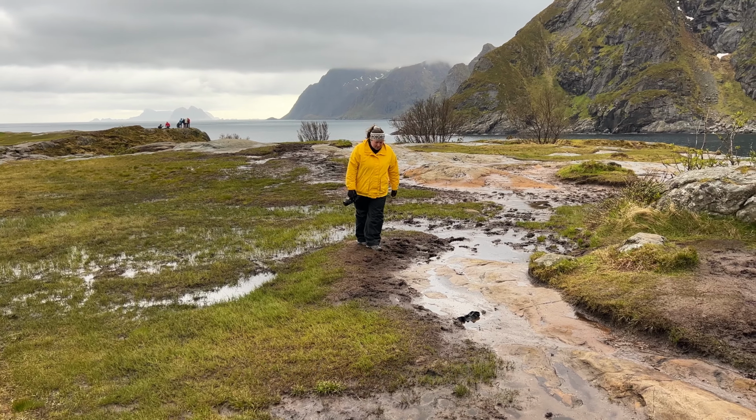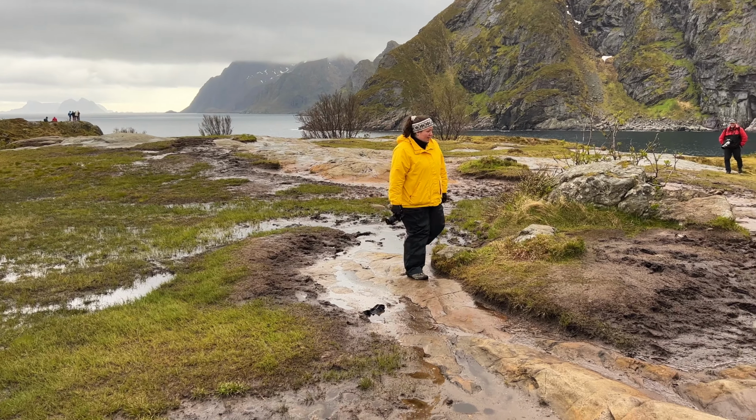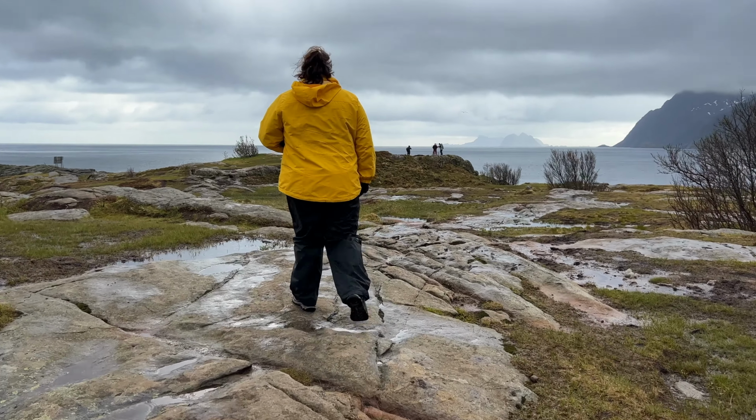You found a bad spot, huh? Bad spot. This is very difficult. Well, this is a very muddy thing. There's a celebration over there.